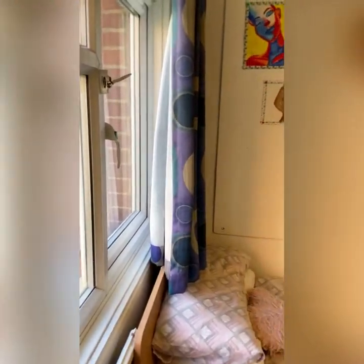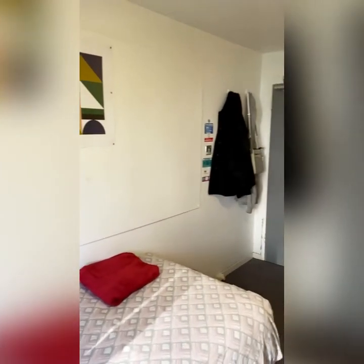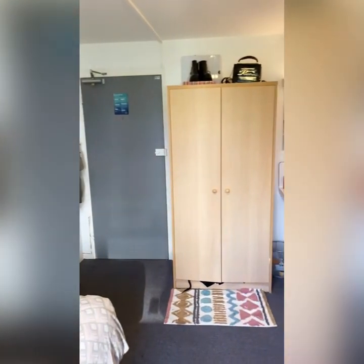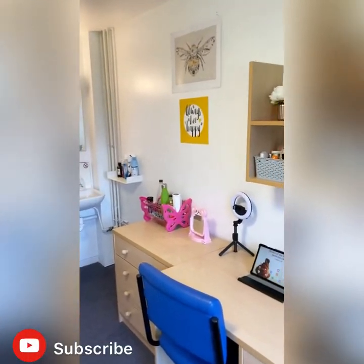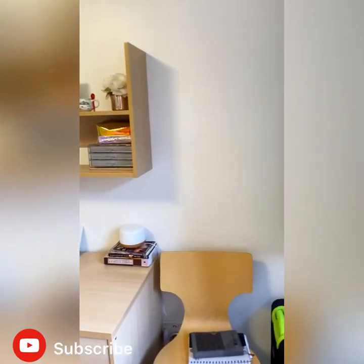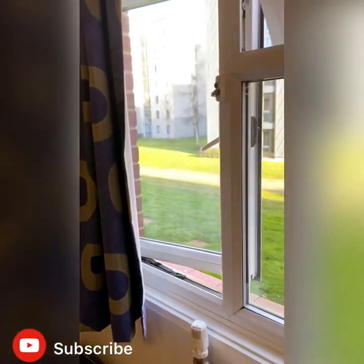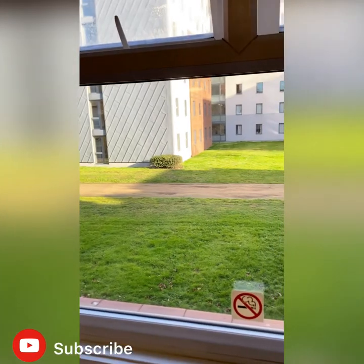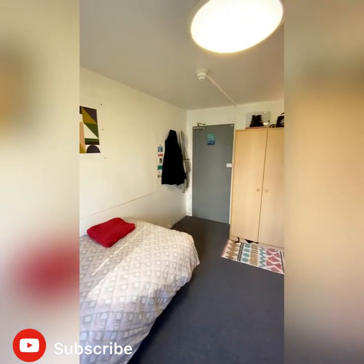My cute art. Oh my god, wow. Yeah, my cute and funny art as well. Then my bed. What else? I don't know. I think it's just simple. Honestly, it's just a tiny room. It's not that small, but you can decorate it the way you want it to look. And then my nice view again. Then this is a 360.